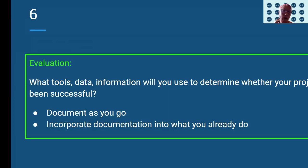Your evaluation. What tools, data, and information will you use to determine whether your project has been a success? And document as you go. Incorporate that documentation into what you already do. One of the challenges that people occasionally create for themselves is creating a documentation process that is separate from the project they're doing and the service they provide to a community. You do not want to create a situation where you have to leave what you're doing in order to document the work that you're doing. Make sure that you can continue documenting as you work.